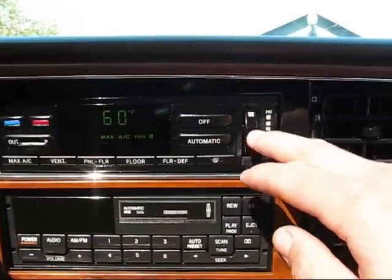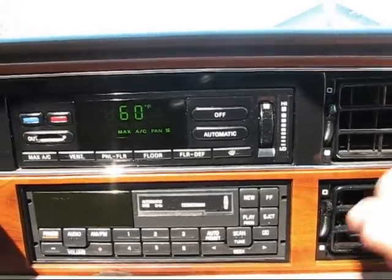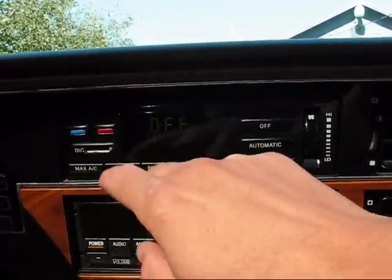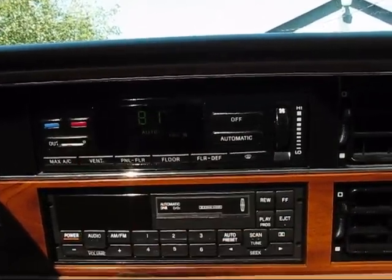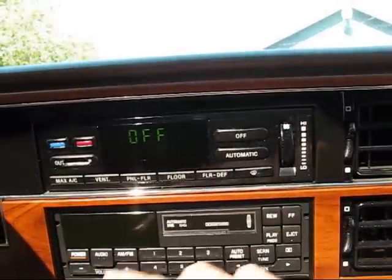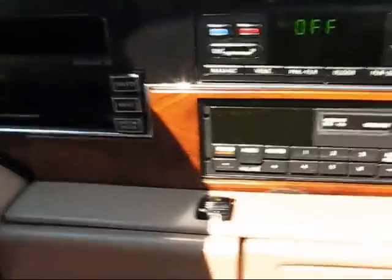AC, fans on high, good cold air, shut it off, you can select the heat, turn it up there, 76, 79, 80, good heat also. The radio. Works good. The digital dash.